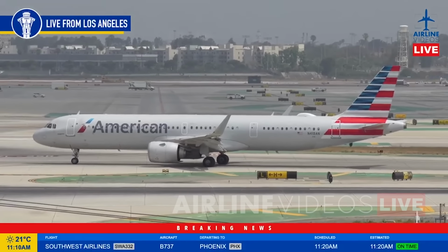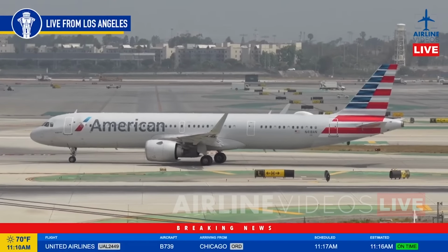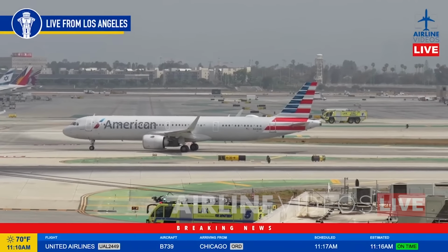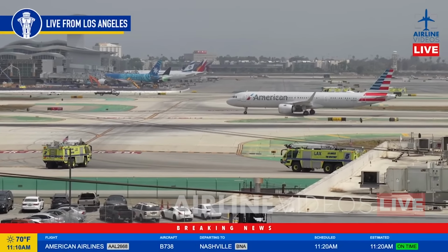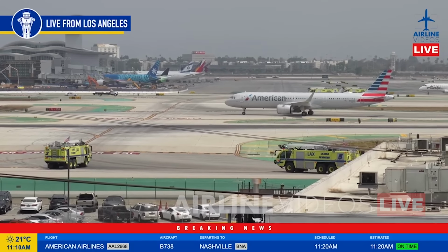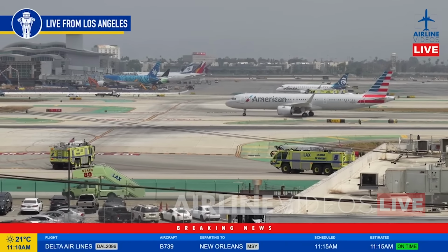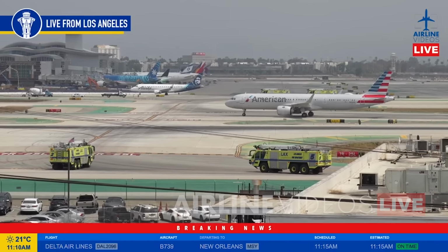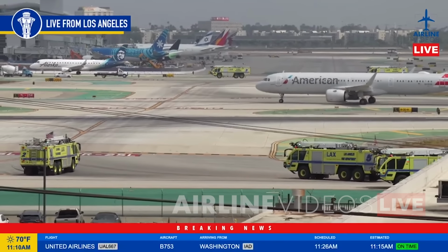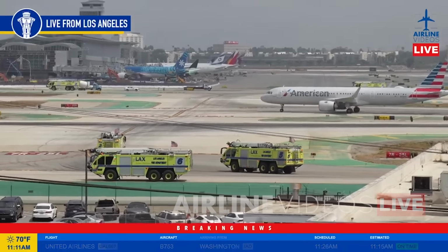ARS-1, LA Tower, go. LA Tower, crossing 25 right at Lima, and pulling off. LA Tower from ARS 2 and 5, permission to cross 25 left at Lima and Alpha to the airplane. ARS 5, LA Tower, cross 25 left at Lima, pulling off. ARS 2 and 5, permission granted to approach 25 left to the airplane. ARS 1, did you want to go to the aircraft as well? LA Tower from ARS 1, negative. ARS 2 and 5 will handle, cross 25 left over the Hotel. ARS 1, roger.